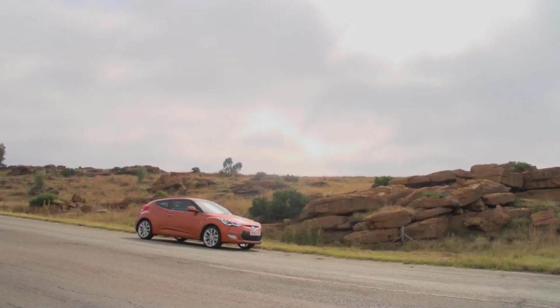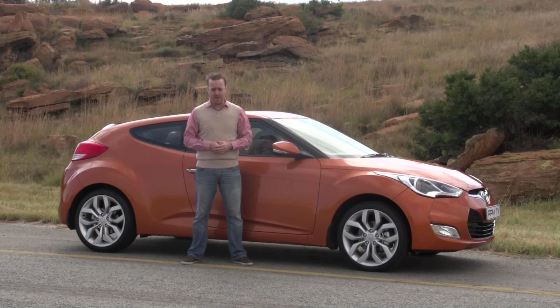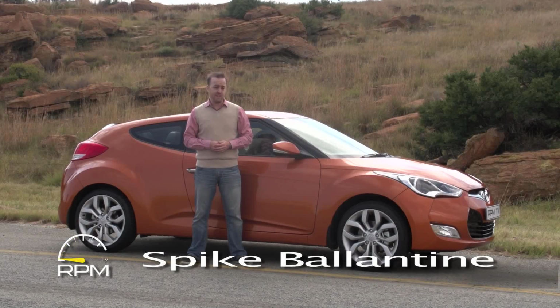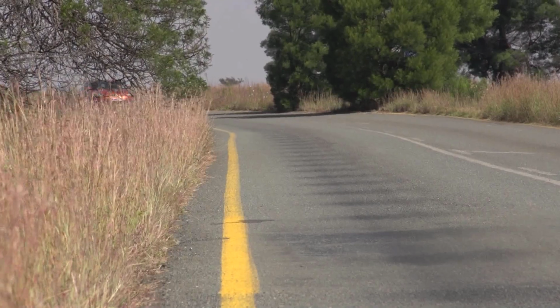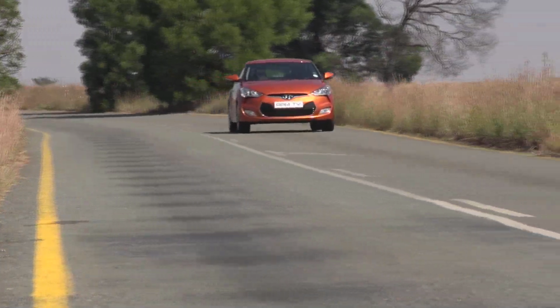With manufacturers fighting for every sale they can get, it's no surprise that the world is crammed full of cars that fill just about every need. Bakkies, SUVs, 4x4s, luxury cars, family cars, sports cars, all serving the specific needs of their owners. But there is one type of car of which there are very few in the world, and that is the hatchback with one rear door. In fact, I can think of just two such cars, the Mini Clubman and this one, the Hyundai Veloster.